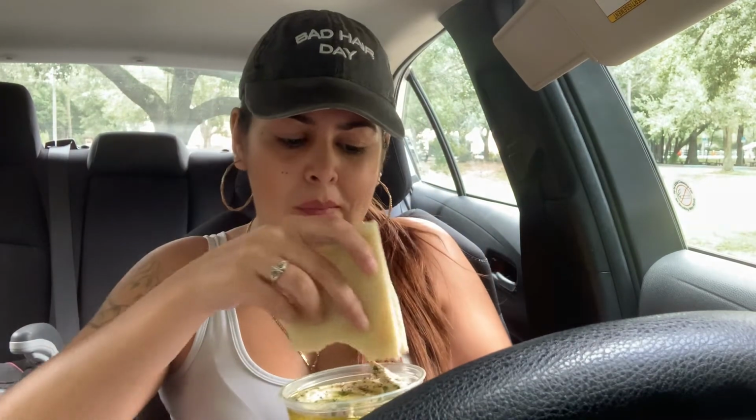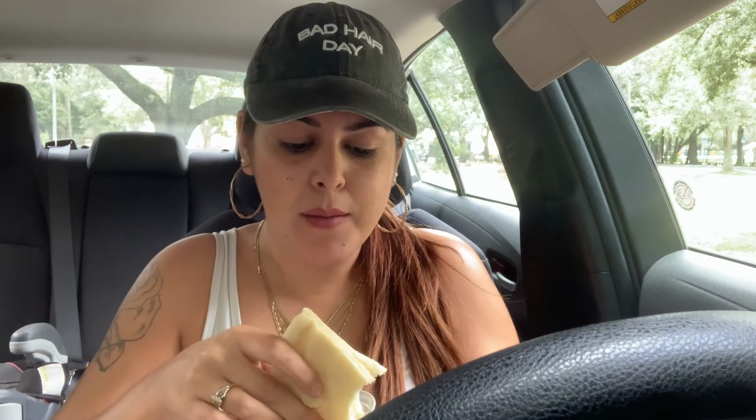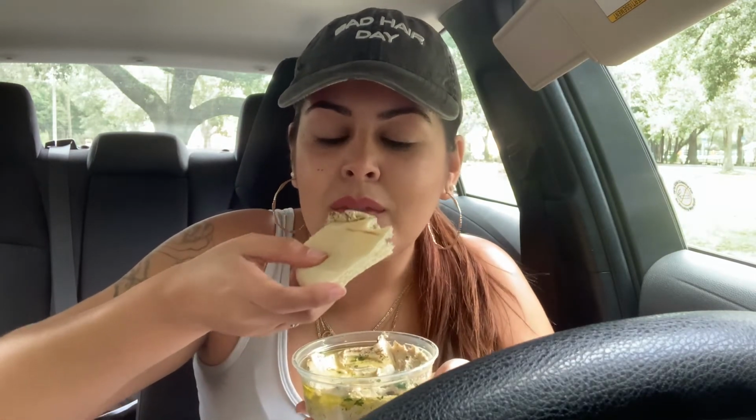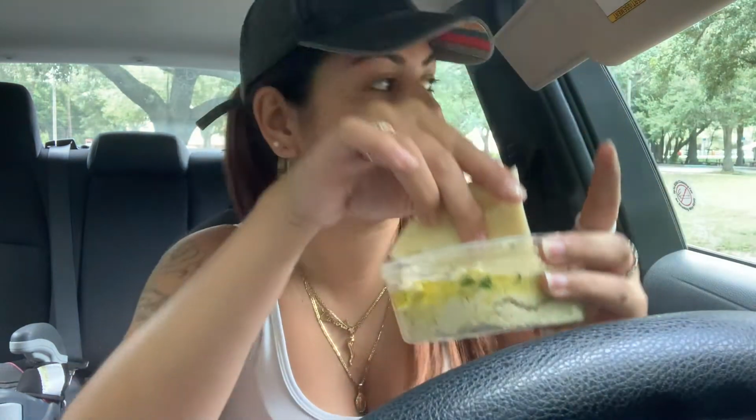Look at this. It's so. Do y'all like hummus? Comment down below. I like the roasted red pepper hummus from Aldi's. It looks like there's some oil, maybe olive oil, some parsley, and whatever else they.